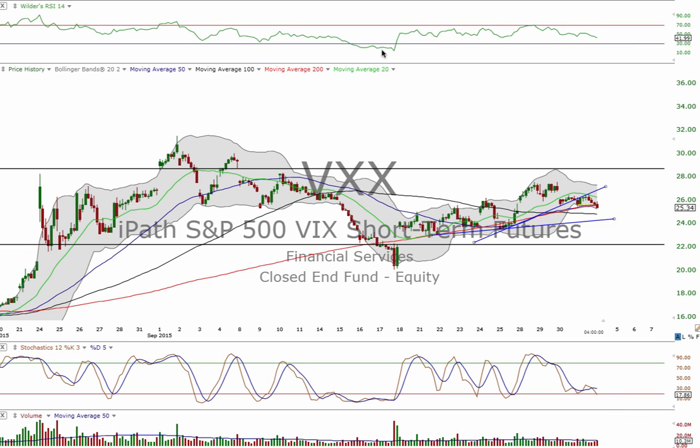So I think we're going to get a nice little spike down. We're going to tag this 24 area. I think 24.13 is the exact number I have. And then we're going to stop flying. We should stop flying up to the upside unless we come down and get this, but I don't see the room in it with the relative strength index, okay?